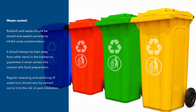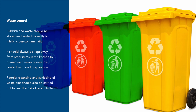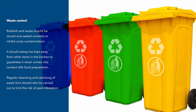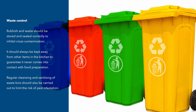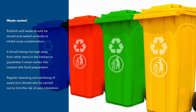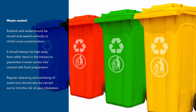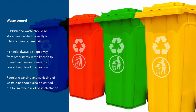Waste control. Rubbish and waste should be stored and sealed correctly to inhibit cross-contamination. It should always be kept away from other items in the kitchen, to guarantee it never comes into contact with food preparation. Regular cleansing and sanitizing of waste bins should also be carried out to limit the risk of pest infestation.